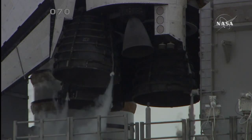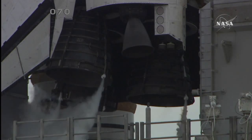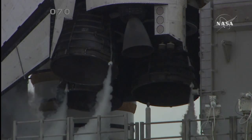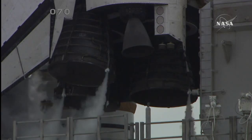T-minus 3 minutes, 26 seconds, and counting. Final aero surface checks are complete, and Endeavour's three main engines will be gimbaled through a pre-programmed series of maneuvers as a final test before launch. T-minus 3 minutes and counting.